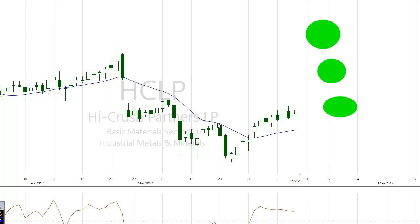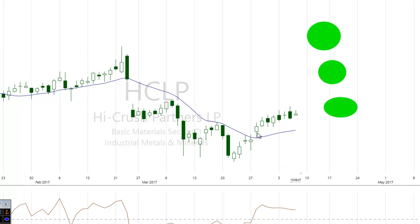So this is about HCLP, Hi-Crush Partners, which has been upgraded by UBS analysts, and the price fell 1.4%. Does it mean that they are wrong? No, it doesn't mean that they were wrong.